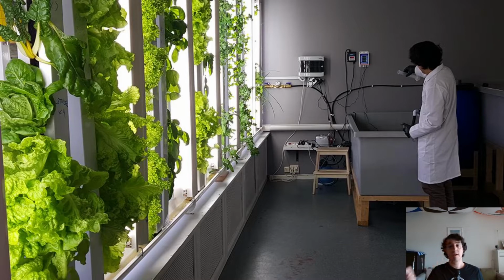So here I am collecting a sample from the sump, and then I would go downstairs to a basement where I would do some chemical tests to check ammonia, nitrate, nitrite. Those are the key parameters for the aquaponics system. But then I would also analyze other things like iron, potassium, phosphorus, macronutrients, micronutrients, things that might indicate we need to add something extra. And I will talk about that also later.